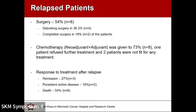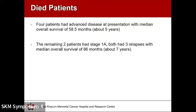6 patients were offered surgery: 4 debulking surgery and 2 completion surgery. Chemo was given to 73% of the patients. 1 patient refused further treatment, and 2 patients were not fit for any sort of treatment. 3 patients went into remission, 2 patients still had active disease, and 6 patients unfortunately died. 4 patients had advanced disease at presentation with a median overall survival of 58.5 months, around 5 years. The remaining 2 patients who died had stage 1A. Both had 3 relapses before death, with a median overall survival of around 7 years.